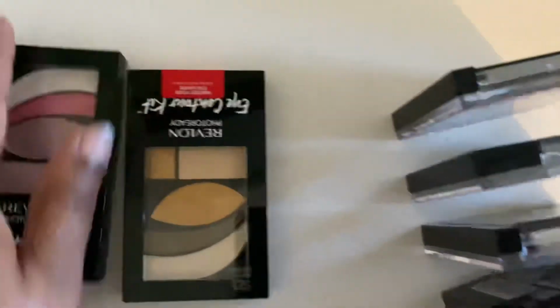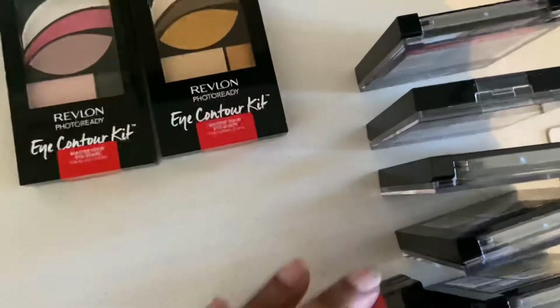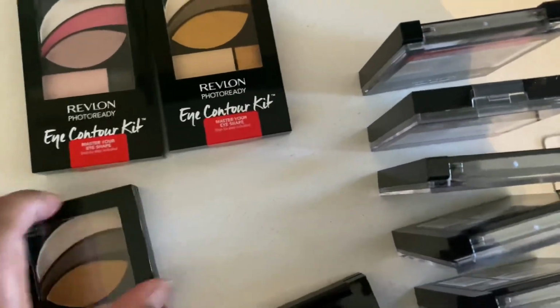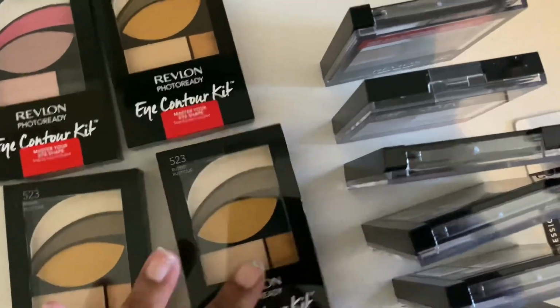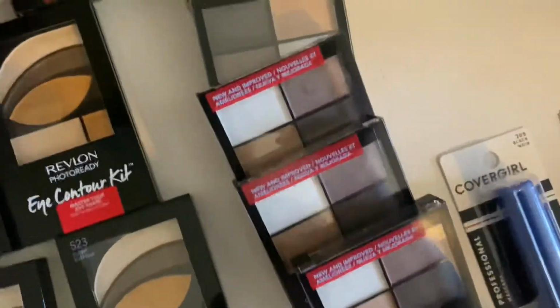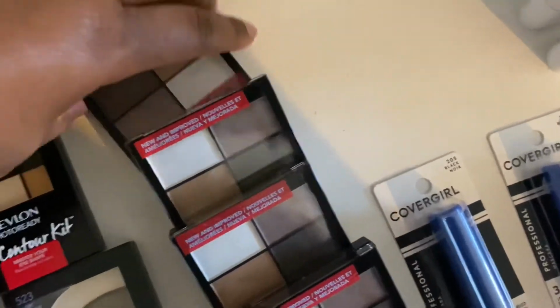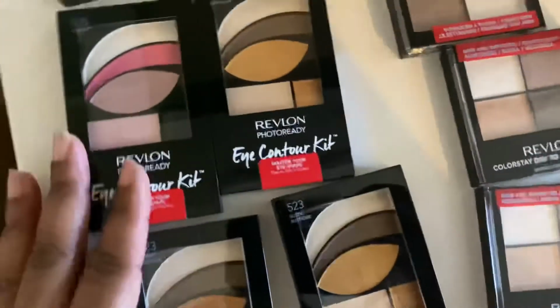Right, the next thing I picked up was this Revlon. Now, listen. We do not have a coupon for Revlon. Why? Where's our coupon at Revlon when I need it? Woo! So all our coupons have expired for Revlon. But I just went on and picked them up again because I resell items. So these Revlon eyeshadows, they're all different prices. So let me go through some of the prices.